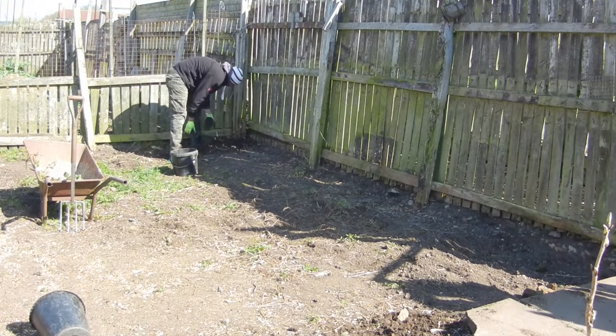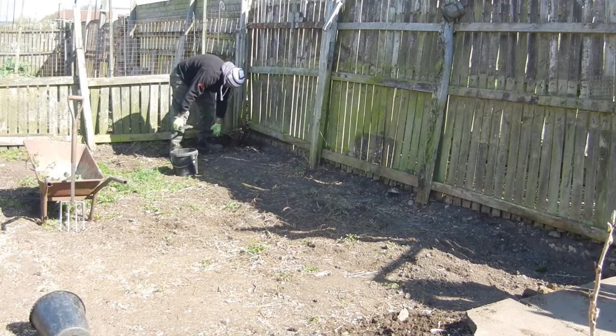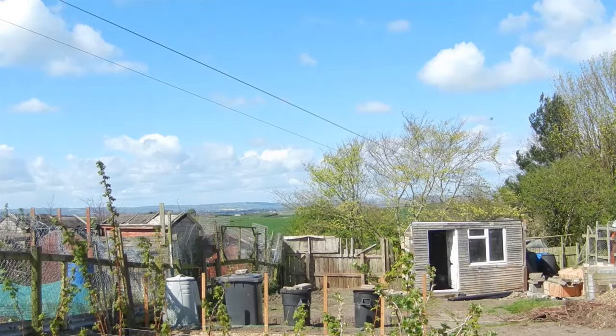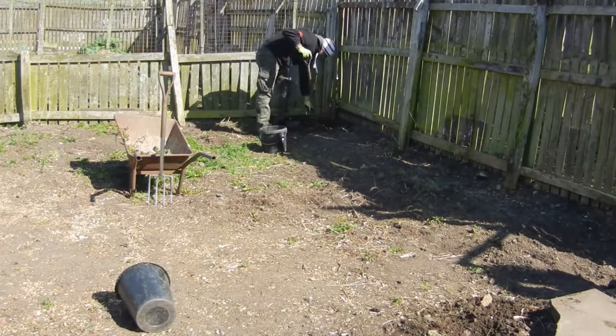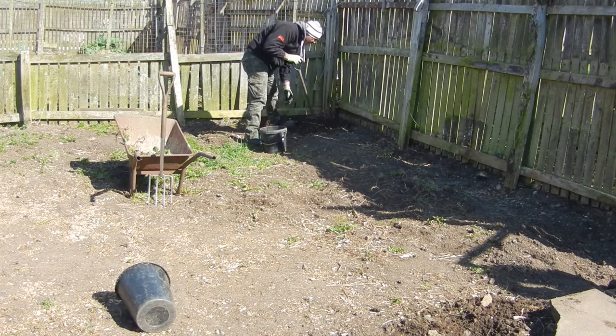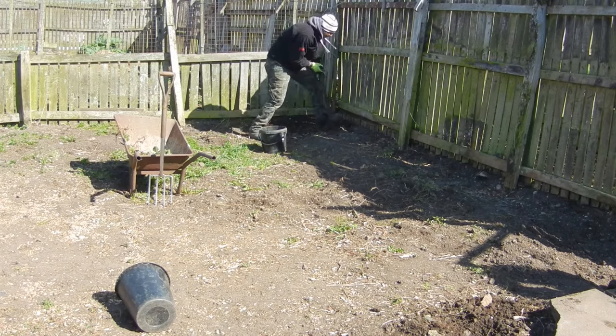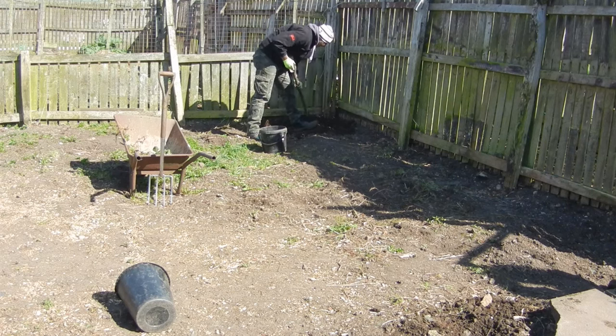Because this area, like I said, is going to be designated for a seating area, because from that corner of the garden, looking down over this way, is where you get a nice view. So it'll be lovely once the garden's all done to sit there, have your cups of teas, and you know, maybe bring the sawdust stove up and have a little barbie and all that kind of stuff. So that's going to be that area.